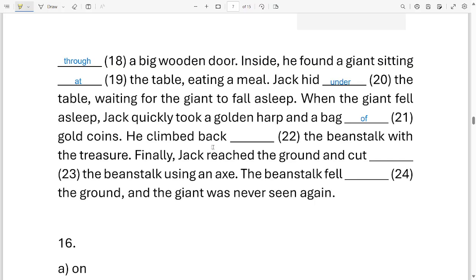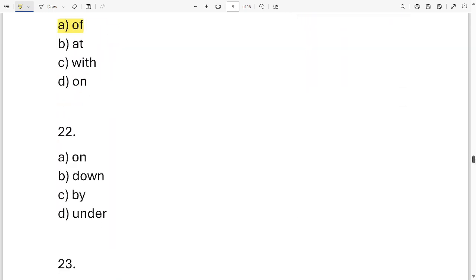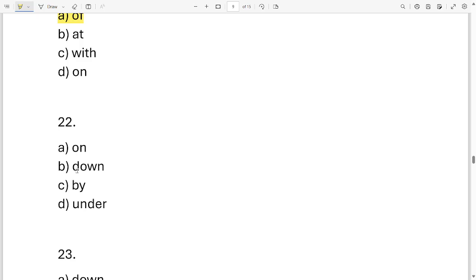He climbed back, dash the beanstalk with the treasure. Now for blank 22, let's look at the option. Options are on, down, by, under. These are the 4 options and the correct option is option B, down.